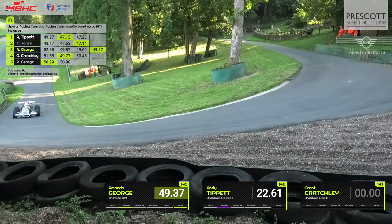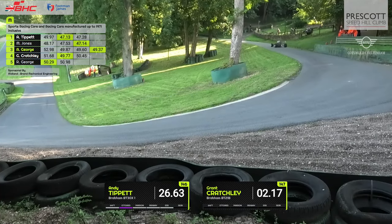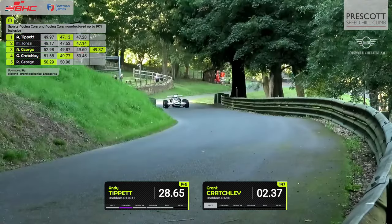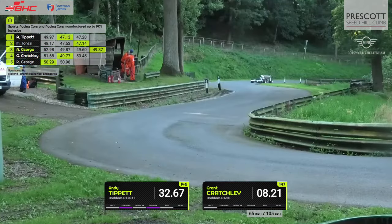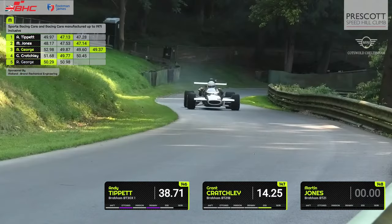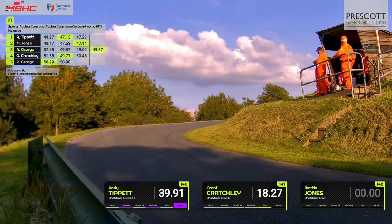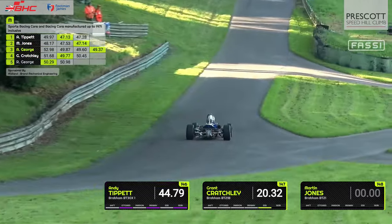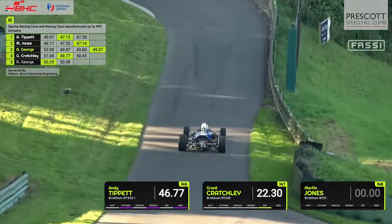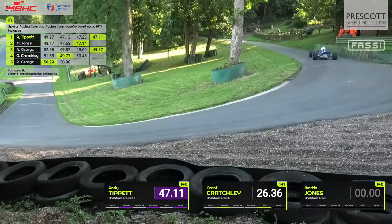It will be a time probably somewhere around the 49.37, but quickly followed by Andy Tippett in the BT30. Nothing better sounding than a V8, especially a Rover V8 at the back of a single seater. So Andy has been among the quickest, almost top runners so far. I think he posted a 47.13 in this class, so that's the quickest time. So let's see if Martin Jones can post a quicker time. They were really close to one another. So 47.11, so an improvement for Andy Tippett.